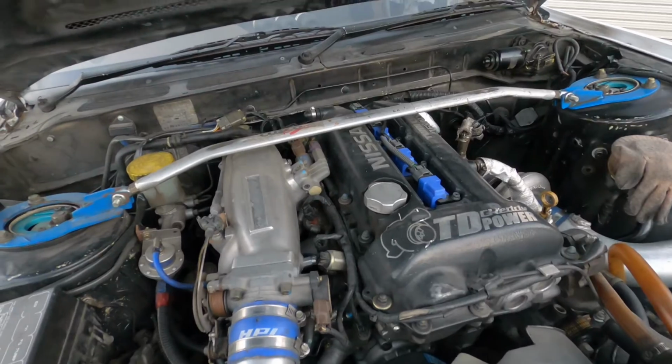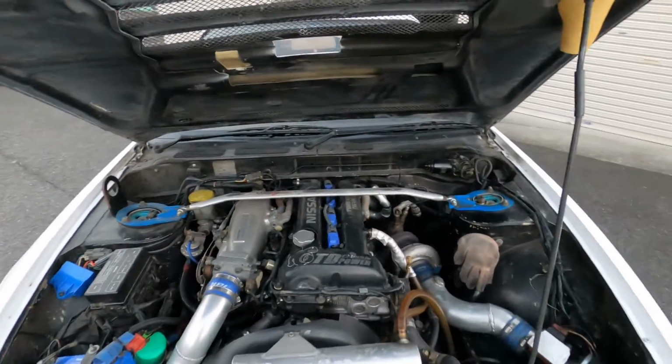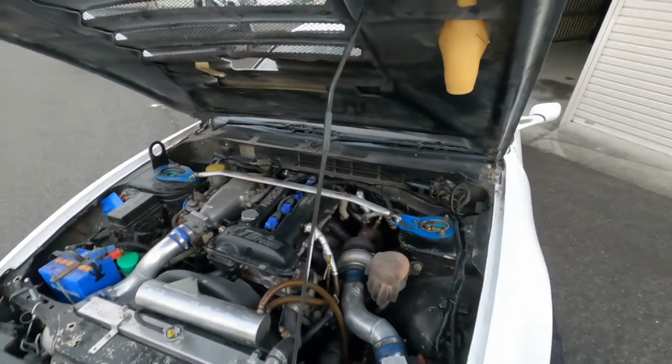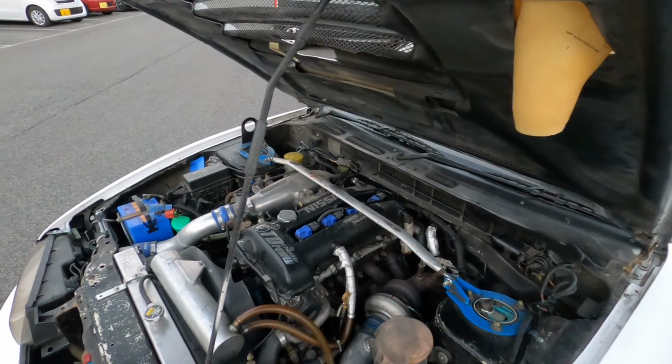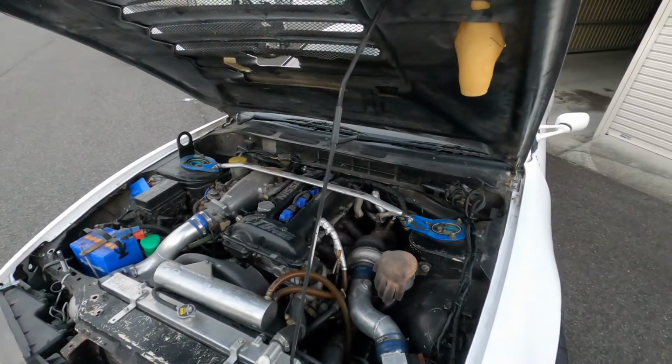Injectors on this one are 740s, so the same as the 180. They're pretty similar, just this one has a built engine and the 180 is standard. This one also has about 1.4 bar of boost, making 450, 500 horsepower. So it's a pretty serious setup.